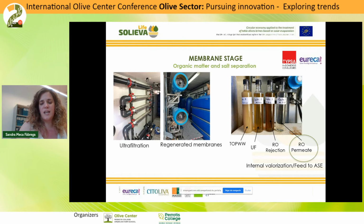In the picture on the right side, you can see the different streams that are involved in this membrane stage. The first one is the wastewater from table olive that enters the pilot plant. The second one is the ultrafiltration product after the removal of suspended solids. This ultrafiltration stream feeds reverse osmosis, and you can see in the third bottle the rejection from reverse osmosis, which contains polyphenols and organic matter. And the last bottle on the right side is the permeate, which contains water and salt.